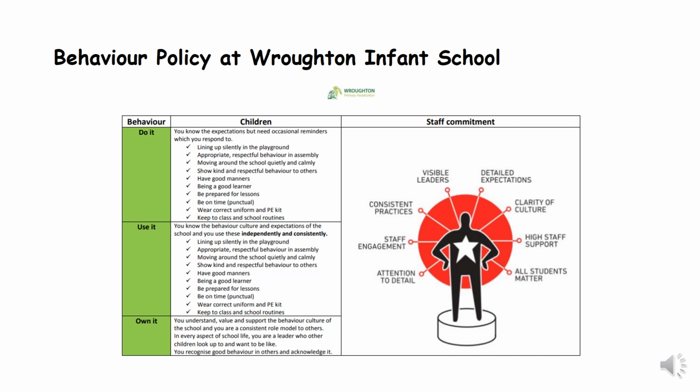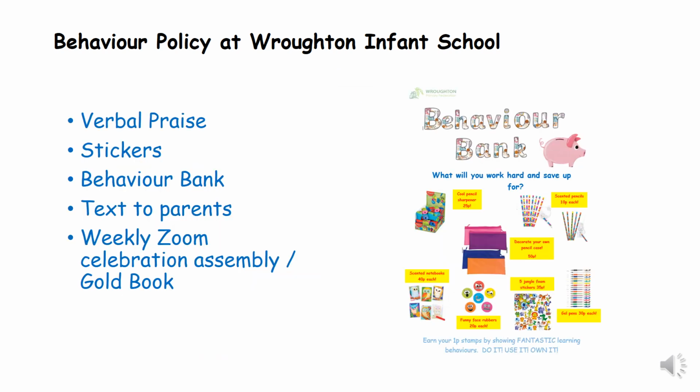Below is the behaviour policy that we have at Rawton Infant School. This is what your children will receive for good behaviour.